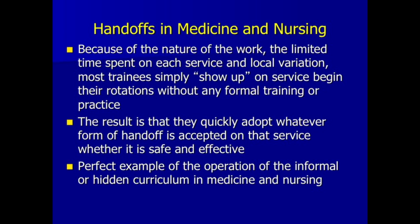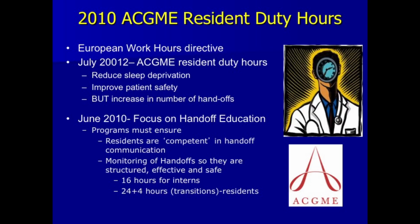In 2010, the ACGME, which is the agency responsible for trainees in North America, and then the European work hours in 2012 both called for a restriction of duty work hours and a focus on handoff education. These requirements mean explicit core competencies that are part of what every intern and resident must be able to accomplish before they can matriculate to the next level of training.